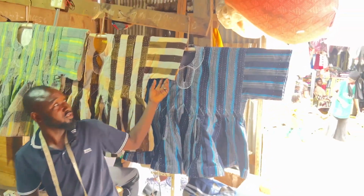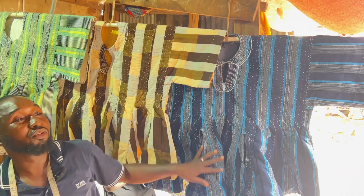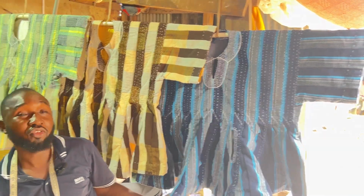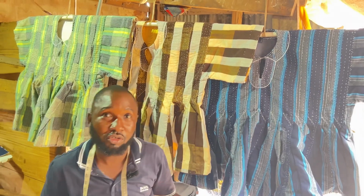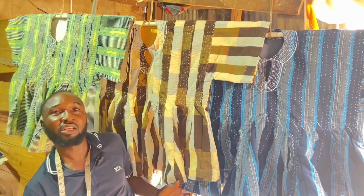So we have the long sleeves, as you can see, in different colors. This is an all-weather smock. You can use it for any other occasion. You can use it to grace weddings. You can use it to grace maybe a funeral because it's dark in color. Then we have a brighter one for maybe weddings and churches.